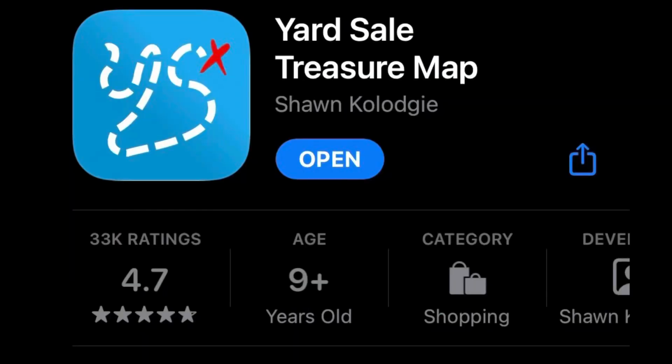So again, we're on the way to a 100 house community sale, hopefully. We'll see what happens when we get there. This rain has kind of washed us out. But how we find yard sales is a couple ways. So one way is that there's an app called Yard Sale Treasure Map. You can download it on any smartphone and it will literally populate sales in your area in 30 miles of the zip code that you give. So I'll put like a link to it down below.